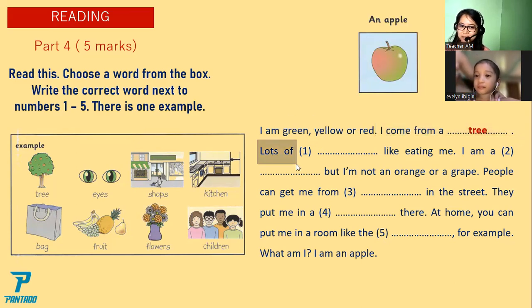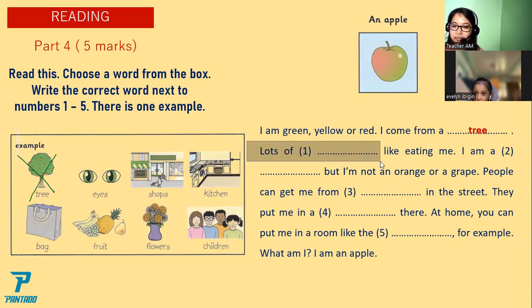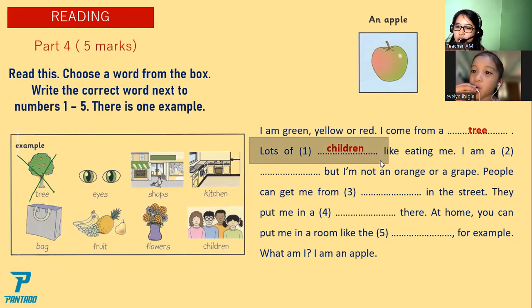Okay, what is your answer? So tree is done. What is your answer here? Lots of. What's your answer? Is it eyes, shops, kitchen, bag, fruit, flowers, or children? Lots of children. Very good. Can you please read it again? Lots of children.